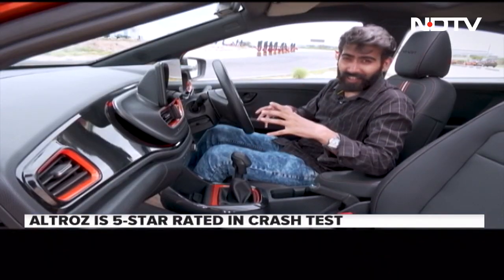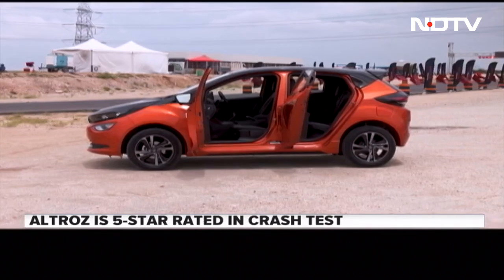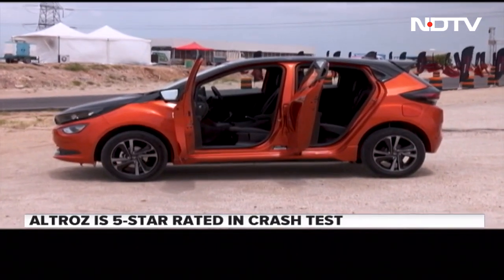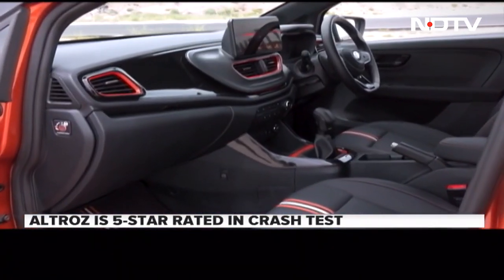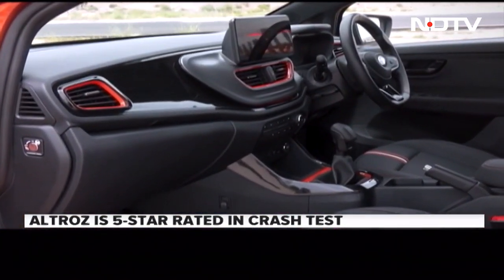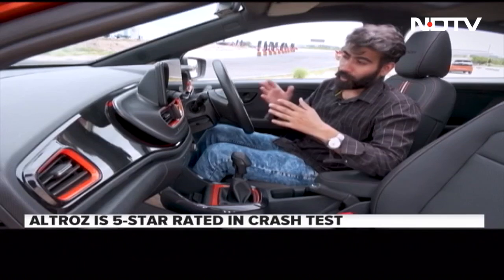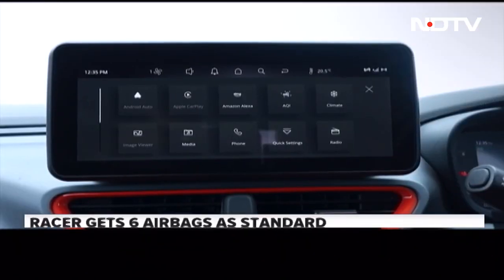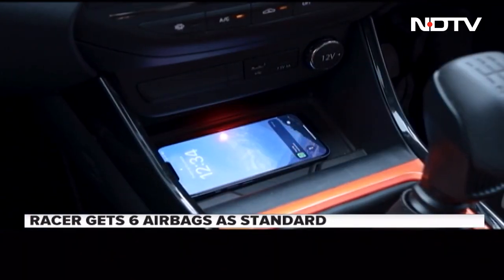Now getting inside the Altroz Racer is easy. Why so? Because the doors open 90 degrees wide and they close with a solid thud. Well, the tinge of orange remains standard on all variants of the Altroz and on all paint schemes. What you get standard is this 10.2-inch infotainment screen with wireless Android Auto and Apple CarPlay. You also get a wireless phone charger.